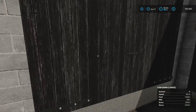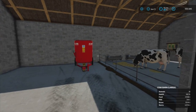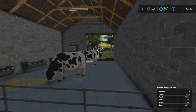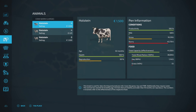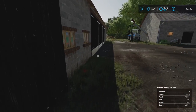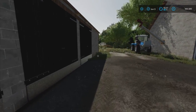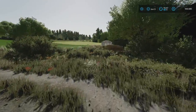We made four more mixer wagons. I got the field info open there. But I made four more mixer wagons of total mixed ration for the cows. So you can see that now it's in the green. We've got 40,000 liters of feed, nearly all of it being total mixed ration. So we're in the green, probably going to continue to mix up more so that when those eight new calves arrive, we'll have plenty of feed for them.